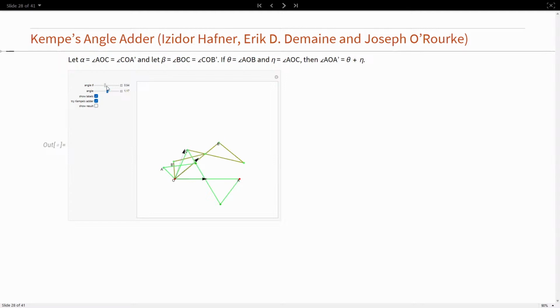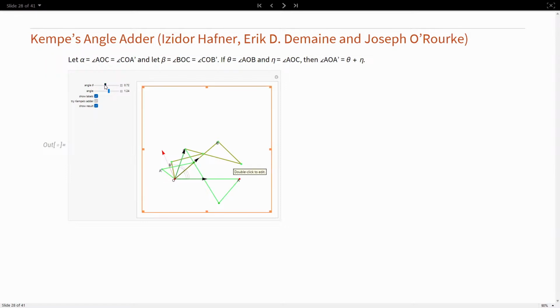Didn't actually try this one. Let AOC equal COC and let B equal BOC. There we go. Then AOA. Okay, right. So that's a linkage that can add these two angles to get those two. I'll need to play with this one more. Apologies that I don't understand this one completely. I think it works something like that.